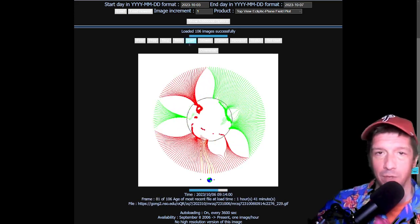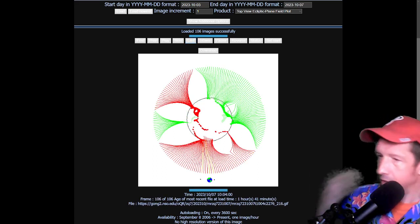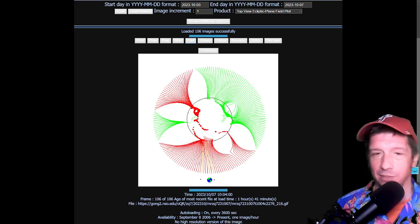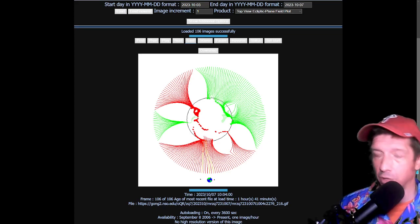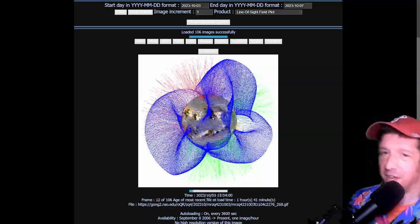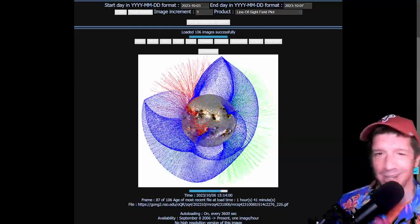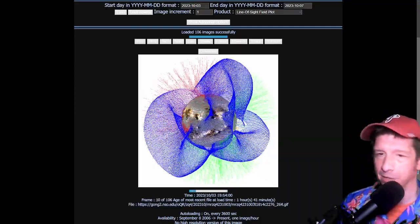And so it's unclear when the sector boundary crossing will arrive. However, at the moment, Earth is right in the middle of a South Pole current sheet, depicted there in red. We're at least a couple of days off, most likely, from a North Pole current sheet arriving and Earth crossing that sector boundary crossing. Next, our line of sight field plot. Here the Sun's B field is depicted in blue, polar fields in red and green, and the photosphere magnetism in grayscale.